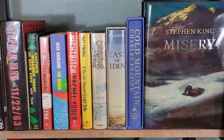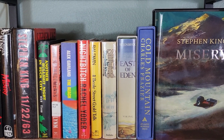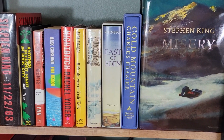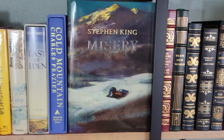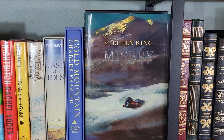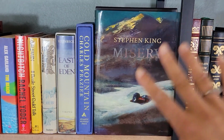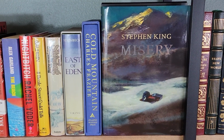And then this copy of East of Eden is a facsimile of the first edition. And they also have one like that for Grapes of Wrath, along with other books too. So I'd like to collect more of those. And then we have my limited edition copy of Cold Mountain signed by Charles Frazier, which I am so happy to have. And then here is the Suntup Press edition of Misery, which is one of my favorite books. That's why I have it facing out. I am also just so proud of having this edition in particular. And this book is going to get a video all on its own where I will talk about why I love the book so much and show off this edition.